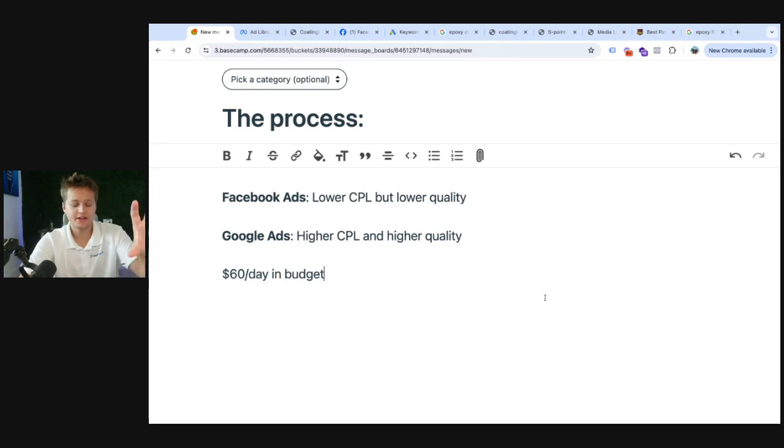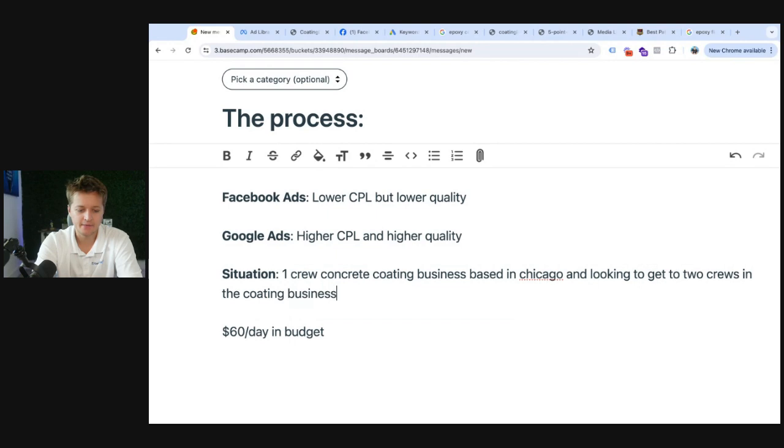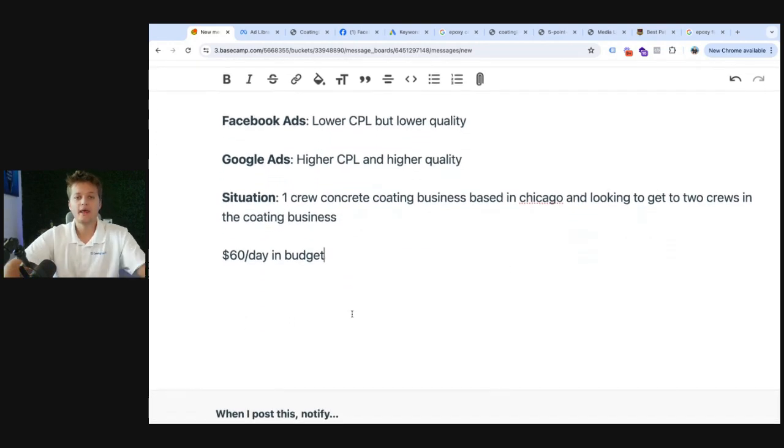Let's say you're a smaller company, smaller coding business. You're trying to go to the next level, and this is where you're at. So you have one crew concrete coating business based in, let's call it Chicago, and you're looking to get to 2 crews, for example, in the coding business. Okay. So your budget is $60 a day. What I encourage you to do is dip your toes in, move slow, start with some sort of advertising, make sure it works, and then scale it up over time. Don't feel like you need to start with some big budget right out of the gates. Okay. You can start with a smaller budget. And so $60 a day in budget.